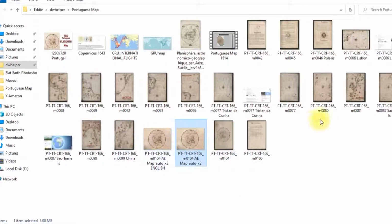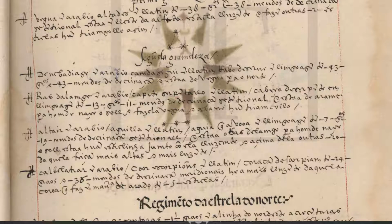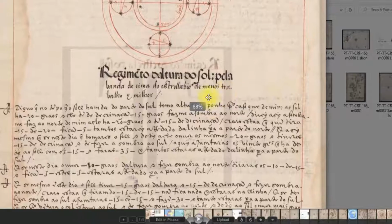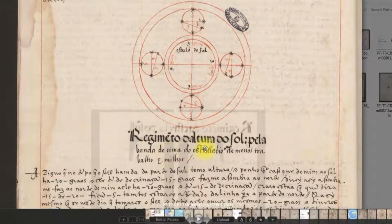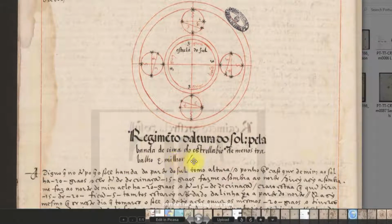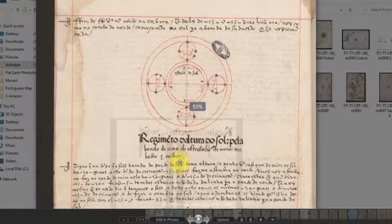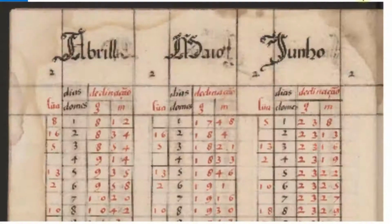For example, let's talk about Polaris, or the Midnight Star, or the North Star. This is Polaris. I registered everything. And the other thing here, very interesting, the height of the sun. So you have here the North Star, and they have the coordinates here. And in this document, they calculate the altura, or the height of the sun, using the astrolabe.